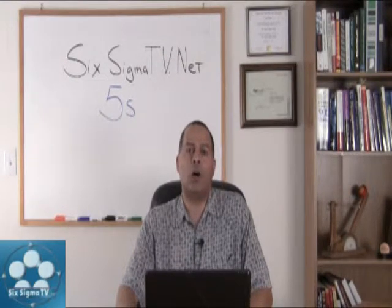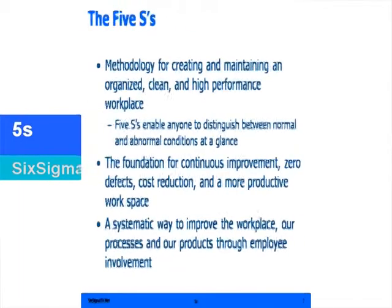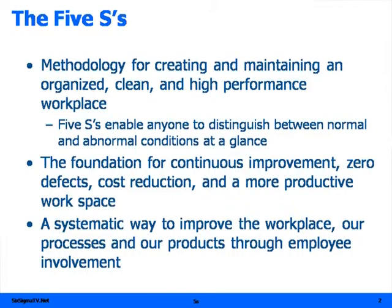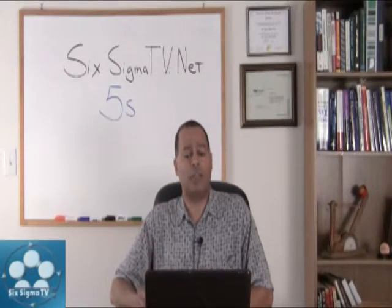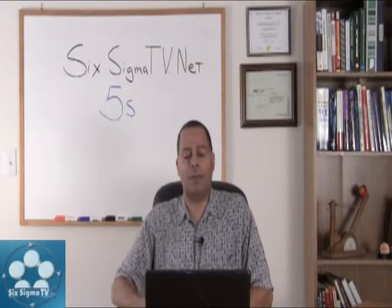And this segment is all about 5S. 5S is a methodology for creating and maintaining an organized, clean, and high-performance workplace. Everything has its place when you do a 5S within your organization. 5S also enables you to easily identify if something's out of place, if something is abnormal in your organization. I'm going to run you through how that works here in a second.